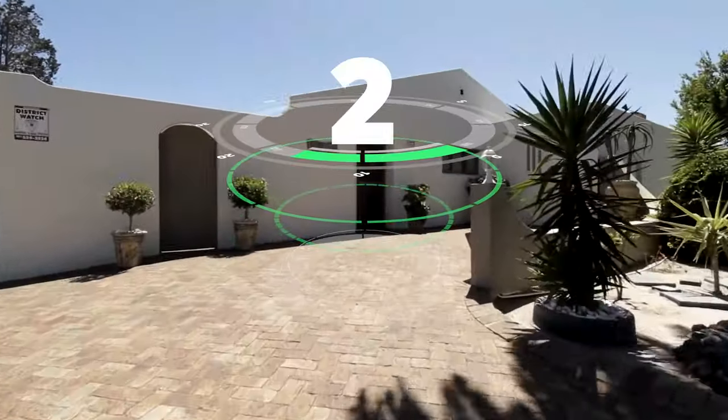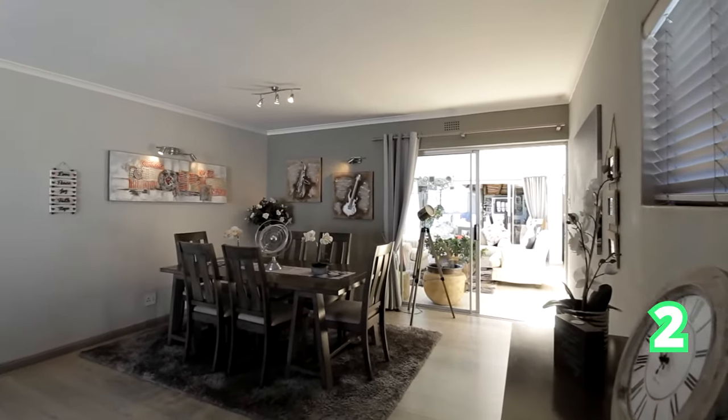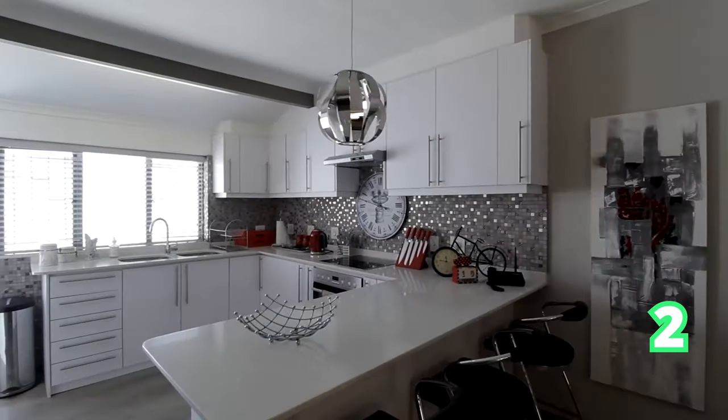Over, still in the northern suburbs of Cape Town, to a gorgeous three-bedroom home with two bathrooms. Absolutely beautiful kitchen, as you can see, that leads out to an extensive living room area.